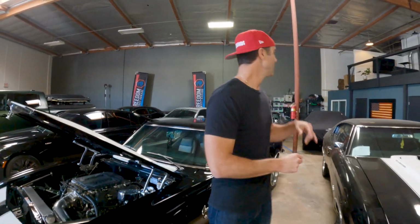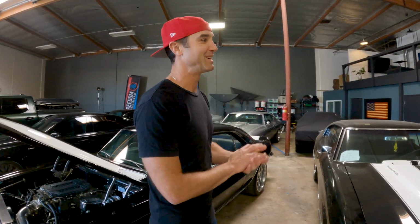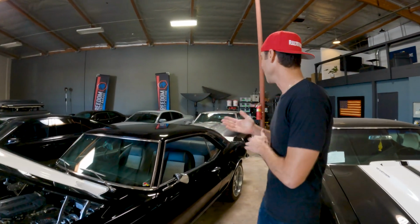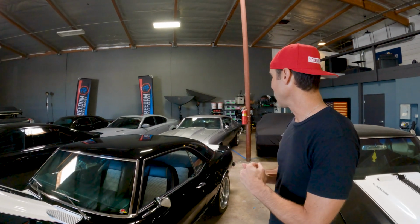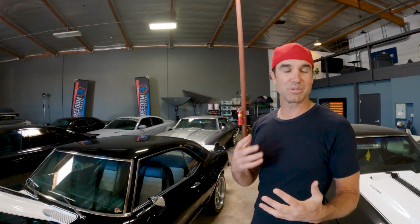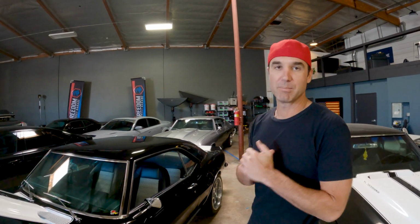What else is going on? Silver Chevelle's back there. The silver Chevelle, RM22. We know that that's a crowd favorite. It's one of my favorites as well. That came back from SEMA and is none the worse for wear. And as of right now, scheduled for January in Scottsdale at Barrett-Jackson.